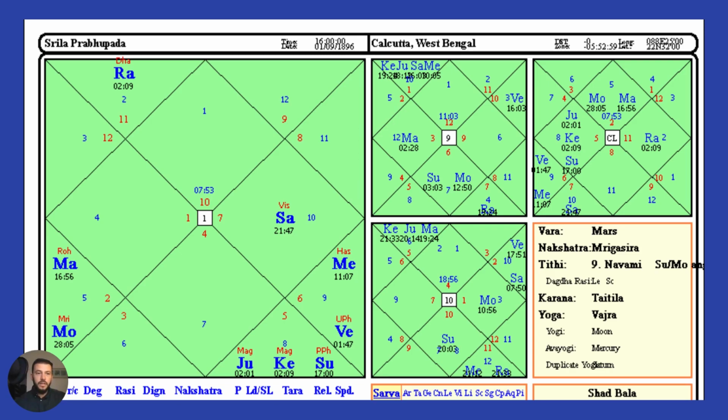And he was a lion-like avatar here, or what is it? The Shakti Avesha avatar. They call him Magha. Jupiter and Ketu in Magha, Sun in Purva Phalguni, Venus in Uttara Phalguni. Moon in Mrigashira, Mars in Rohini. And Rahu in Dhanishta. So yeah, eventually he took sannyas and his marriage failed. Dhanishta is very well known for marital disharmony.